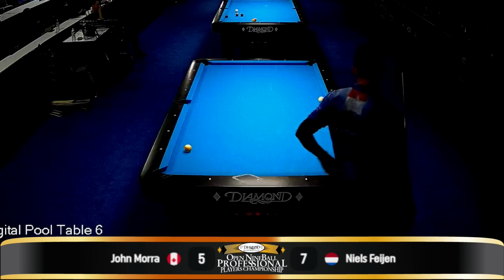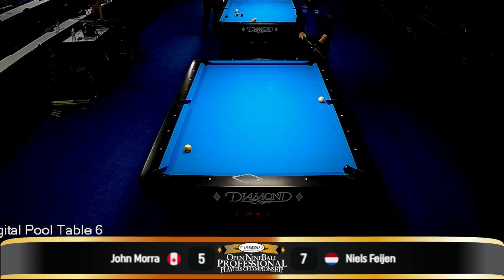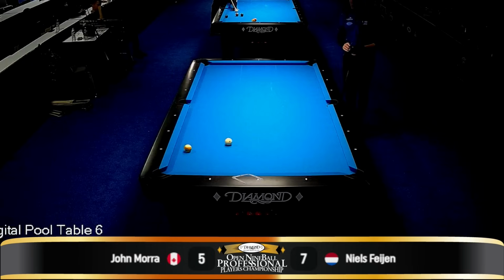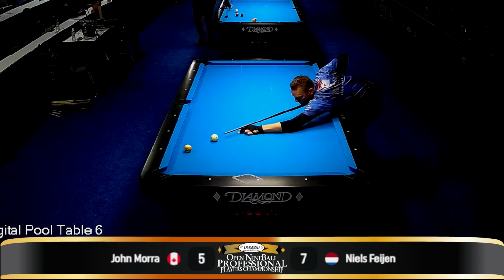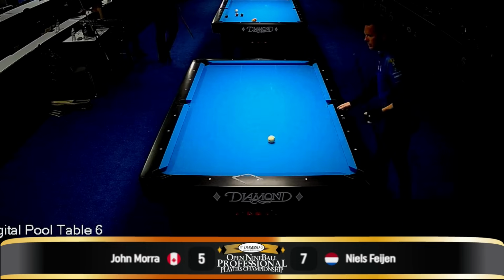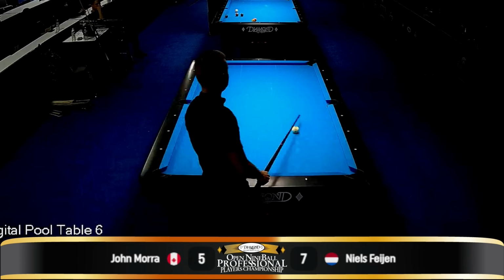Seven in, he rolls the cue to the rail. He'll stun the right side of the 8. Come off the bottom rail. Cue ball should hit right around the middle diamond, if it even gets that far. All right, Niels Feijen has 8. John Morra has 5. Niels up by 3.